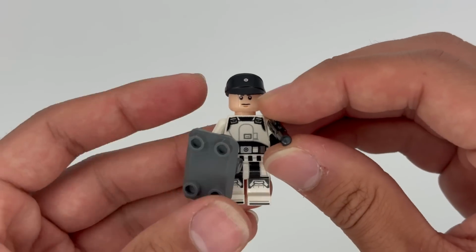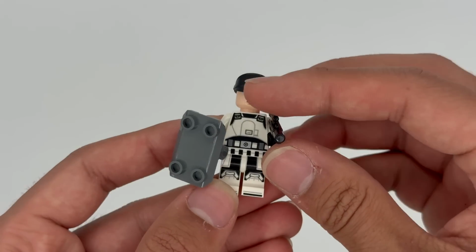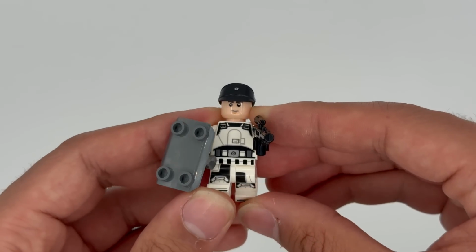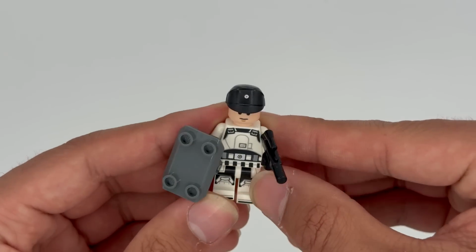Moving on from that, we have just a generic ISB tactical agent, and this one is probably one of the least interesting minifigs of the set. I do like that it does include the riot shield, and the printing is decent enough. It's kind of like another variation of a Stormtrooper style minifigure, but honestly, there's just not much going on with this one, so we can move on.